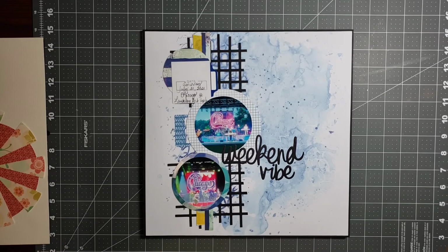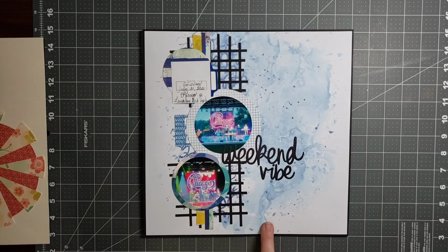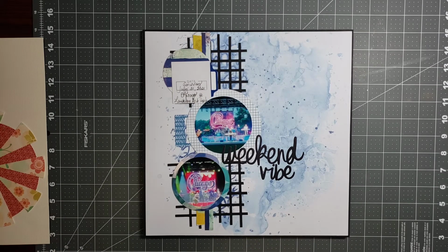And yes, I'm a cheater pumpkin eater because I did not do this mixed media. Miss Vicki Boutin did, and this is exactly what she would want. She would want me to use her mixed media.